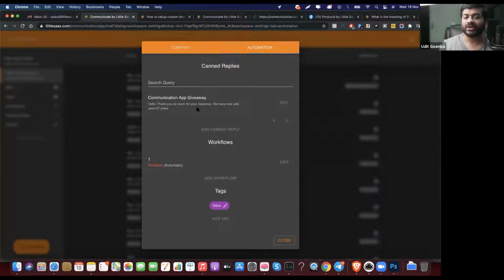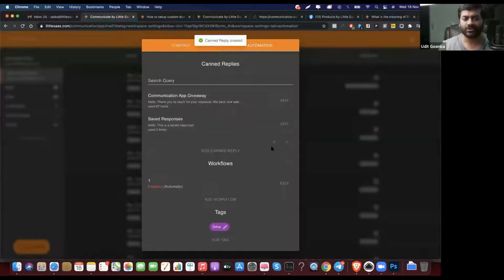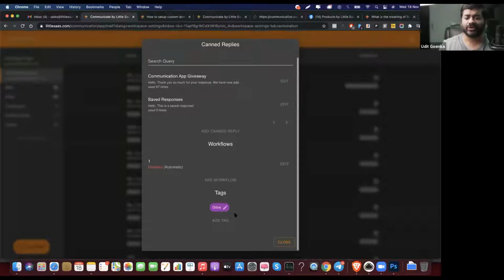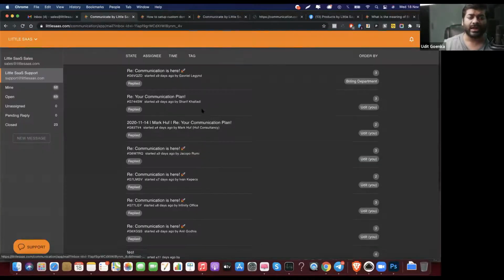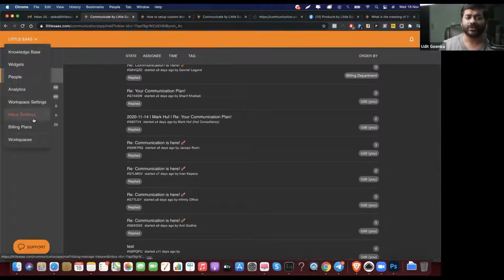And this is where you can set up all of your canned replies. A canned reply basically is saved responses. Hello, this is a saved response. As soon as you're done with that, just save it. You can add your tags, you can close it, and that's pretty much about it. You are set up with your entire workspace setting.